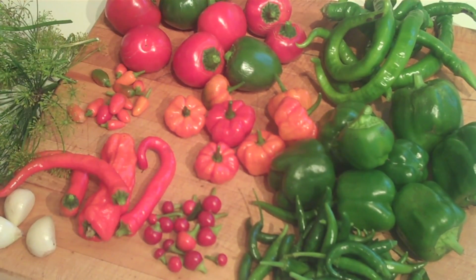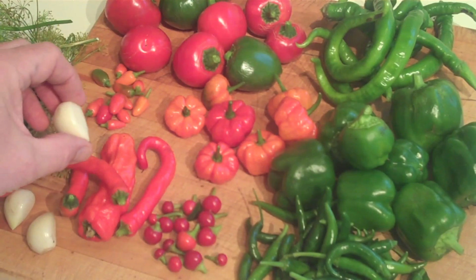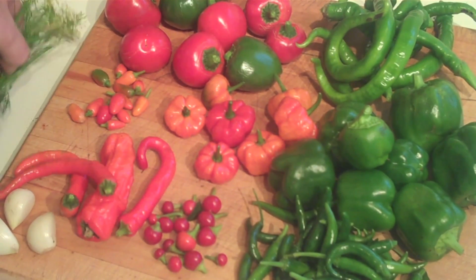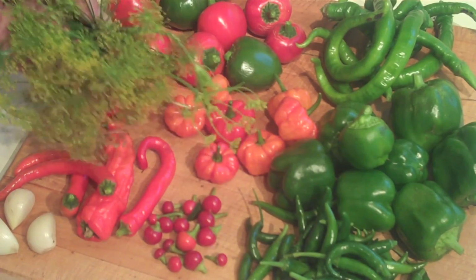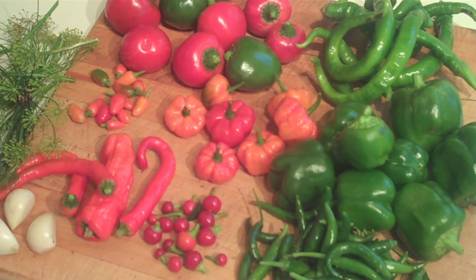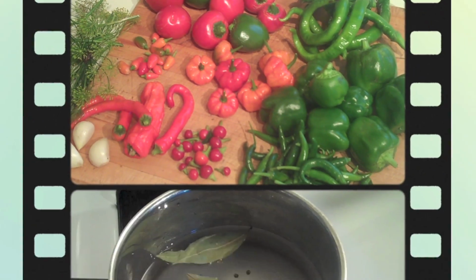And in with it I will add slices of my own garlic in each bottle. And I think I had a little dill left, so I'll put in some dill weed in each of the bottles. Well, I'll come back and show you what I do to pack these into the jars in a short time here, but first let's make the pickling brine.